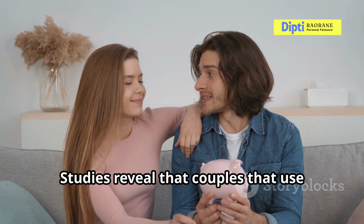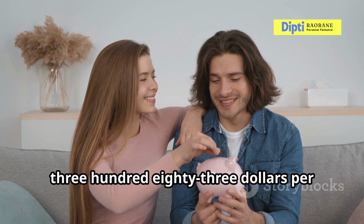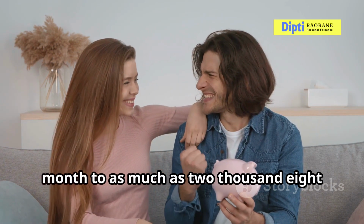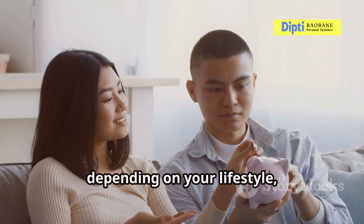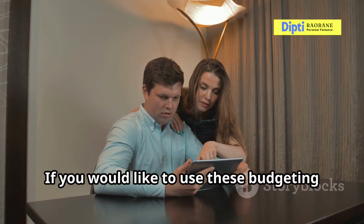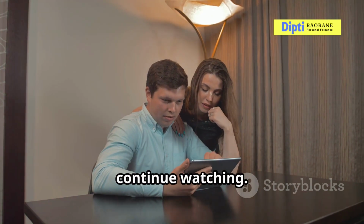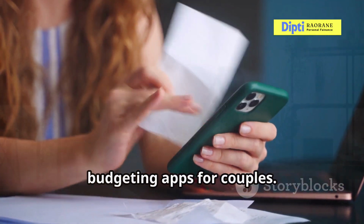Studies reveal that couples that use budgeting apps can save anything between $383 per month to as much as $2,886 per month, depending on your lifestyle, location, and size of the household. If you would like to use these budgeting apps for couples, continue watching, because I will be writing about the best budgeting apps for couples.